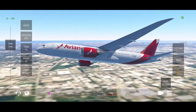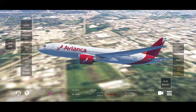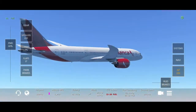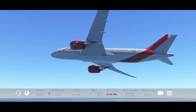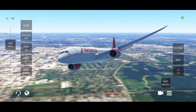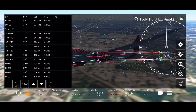Oh my god, I love this livery. It just looks so nice and clean. Like the red is so shiny. The engines look amazing. Alright, where's Whistle? Whistle's over there.